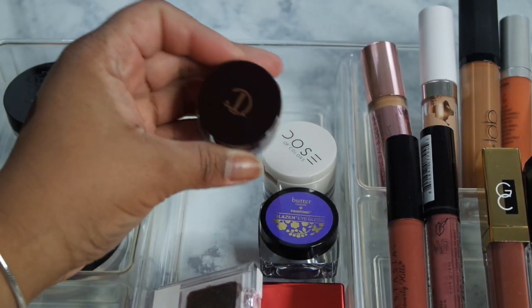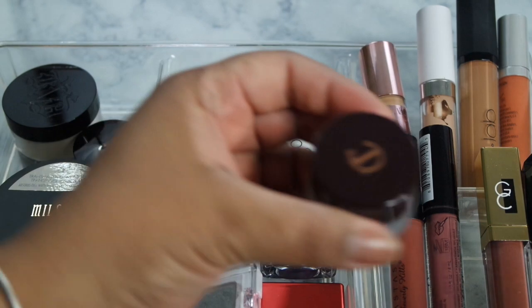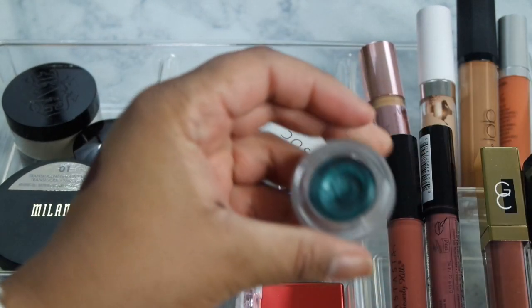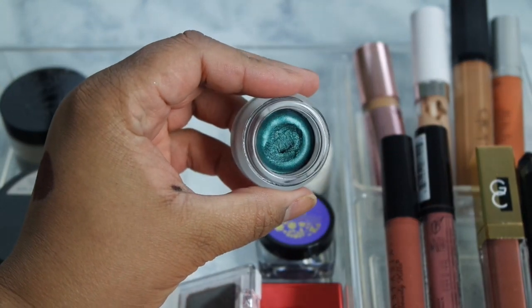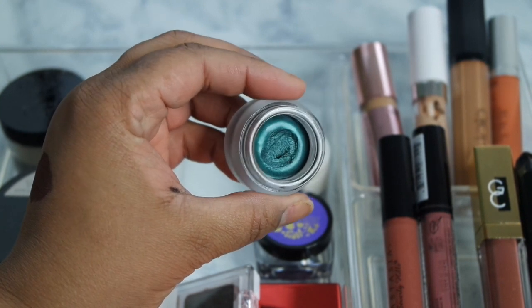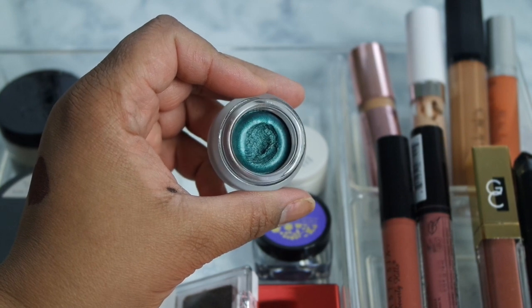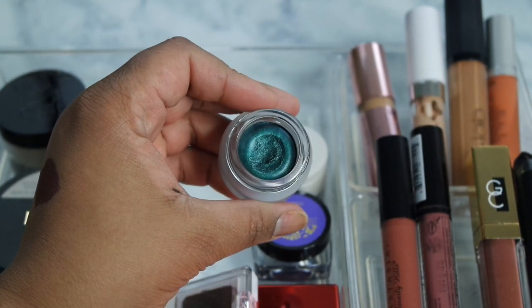Then up here I have a Charlotte Tilbury Eyes to Mesmerize in Cleopatra. This is absolutely stunning. It's like a green peacock color. I have used it a few times, especially over the holidays. Just love the formula and love the color, so I wanted to pull it in again to use it.